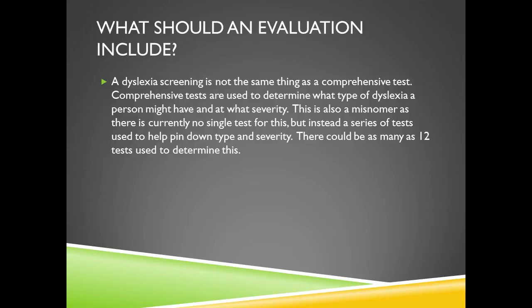What's included in an evaluation? A dyslexia screening is not the same as a comprehensive test. Comprehensive tests are used to determine what type of dyslexia a person may have and at what severity. This is also a misnomer, as there is currently no single test for this, but instead a series of tests that would be helpful to pin down the type and severity. There could be as many as 12 tests used to determine this. It really requires a multidisciplinary team.